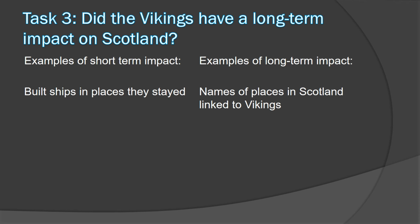Examples of long-term impact is impacts that we still feel today. So an example that's been done for you here is names of places in Scotland are linked to the Vikings, like Falkirk, like Sutherland, like Caithness. So have a think about some short-term impacts and some long-term impacts that the Vikings might have had on Scotland, and try and write down as many as you can for each side.